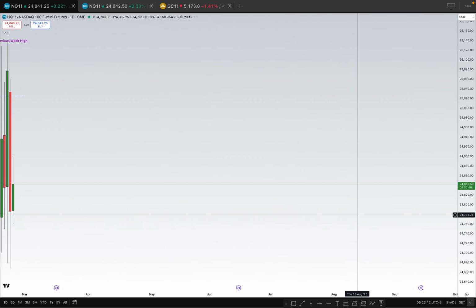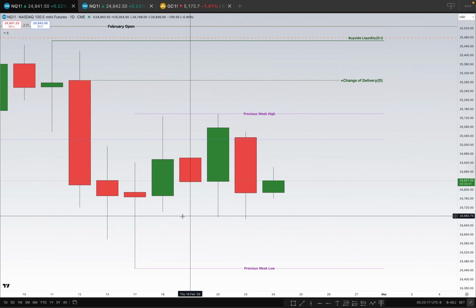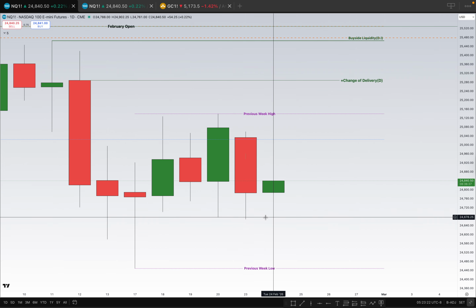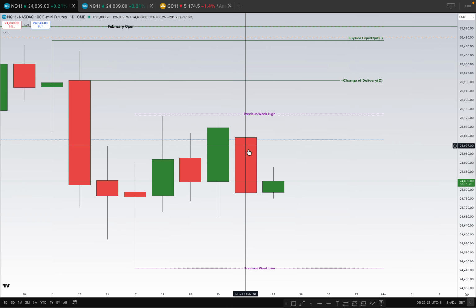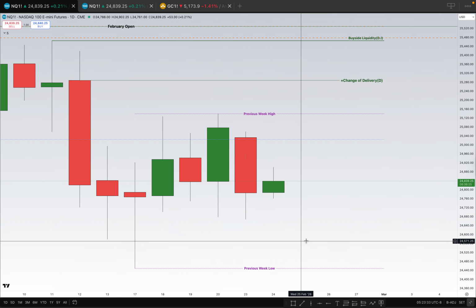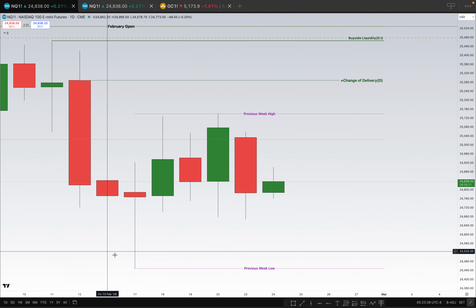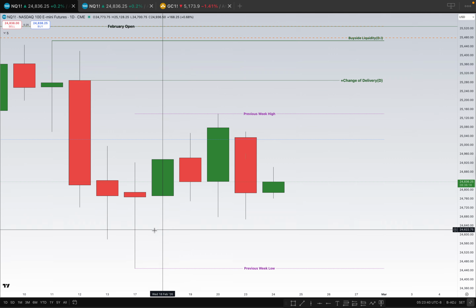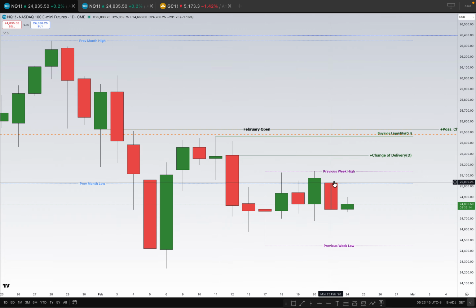NASDAQ, as you can see, we got this slight dip below yesterday's low, which is Friday's low, and then a trade back into the range, into this previous candle's range. So from here to here, we're in last week's trading range. We're in the middle.